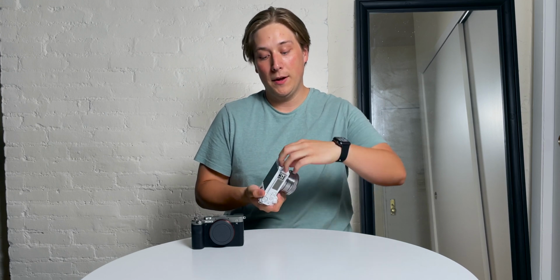One of the biggest surprises for me is that the Sony ZV-E10 not only comes with a mic input, but also comes with a headphone jack. You normally don't see this on entry-level cameras, but Sony decided to add it anyways.